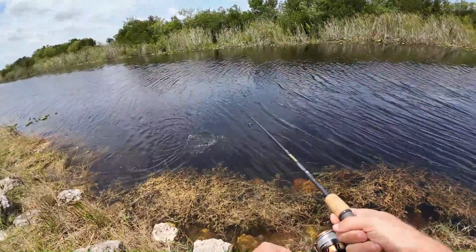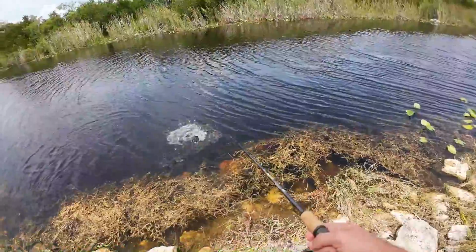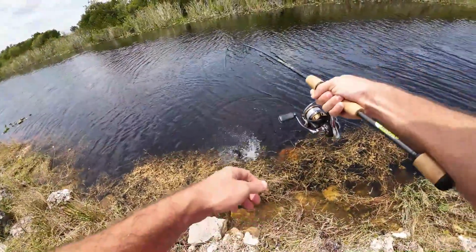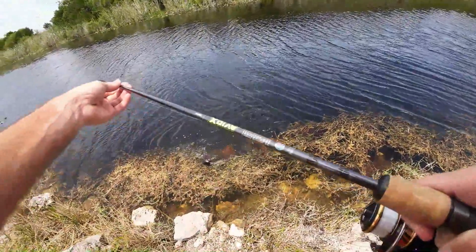What? Oh, no, it's an Oscar. That is an Oscar. This guy pulled really well, and I saw the darker color, which made me think bowfin, which I would love to catch, but I guess I'll take a nice looking Oscar instead.